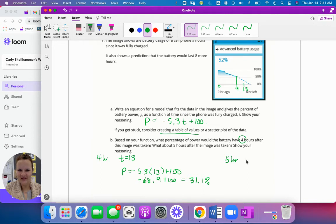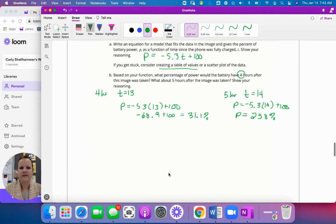Let's see, 5 hours after image. So 5 hours would be t equals 14. I don't know if you guys feel the same way. So this would be P equals negative 5.3 times 14 plus 100, 25.8. Okay, and that's my reasoning.